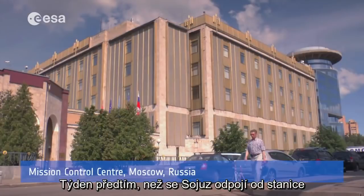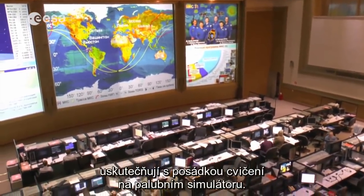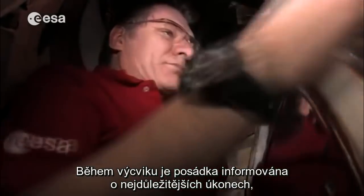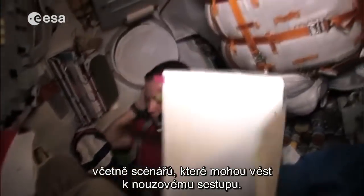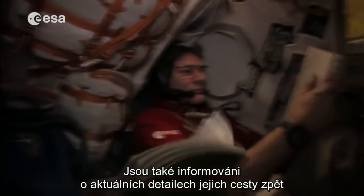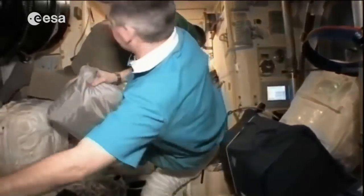One week before the Soyuz undocks from the station, the instructors and controllers located in the Mission Control Center near Moscow conduct a remote training session with the crew and the onboard simulator. During this session, the crew are reminded about the most important actions they will have to perform during the re-entry. They carefully run through the procedures for each critical step, including the scenarios that could lead to an emergency descent. They are also briefed on the latest details of their trip back, such as landing conditions and the precise timelines for the activation of vehicle systems.